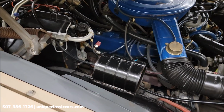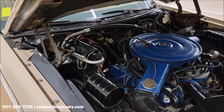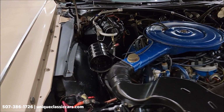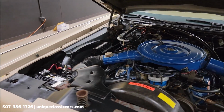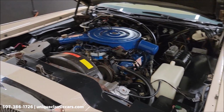AC has been fitted for the 134A, switched from the R12. Here's that battery disconnect that I mentioned earlier. If you got it in storage, you want to let it set, or in between drives, you can disconnect that battery.